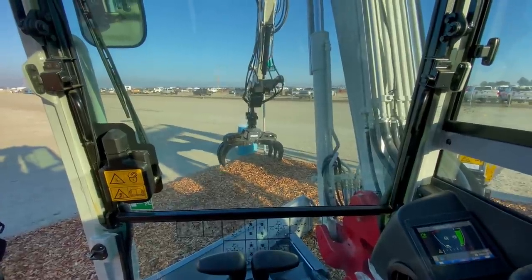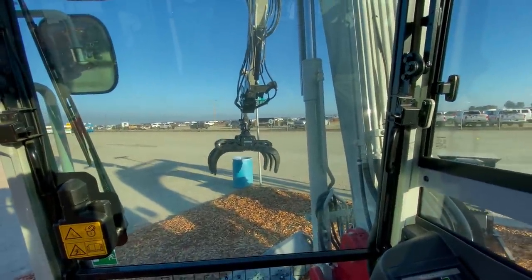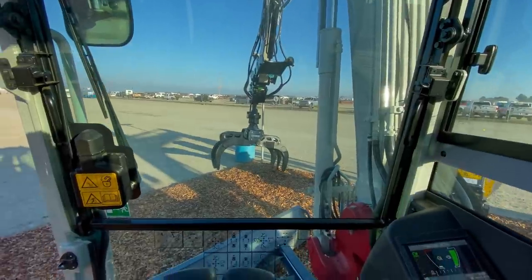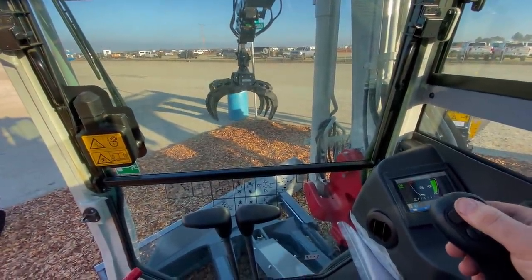Let's see if they got the controls backwards. Yep. Well, that's right.